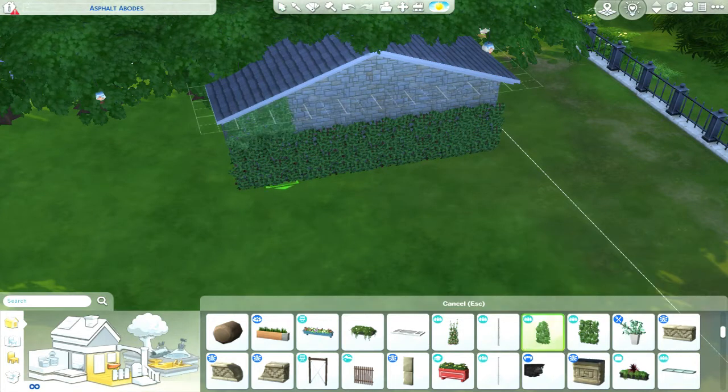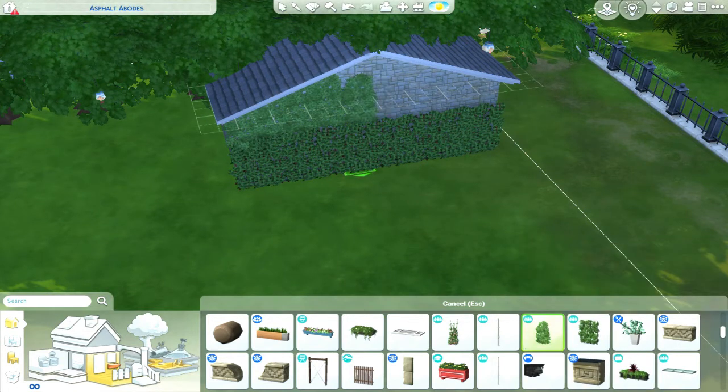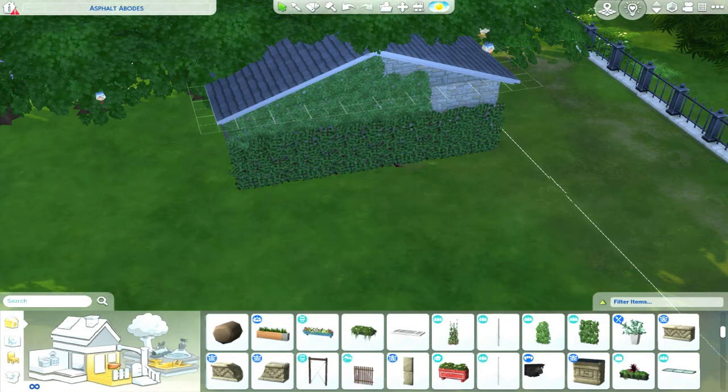But through Sims 4, of course, I get to be imaginative and build stuff that I like. And as you can see at the moment, I'm building a restroom where you have the toilets and sinks and stuff like that.